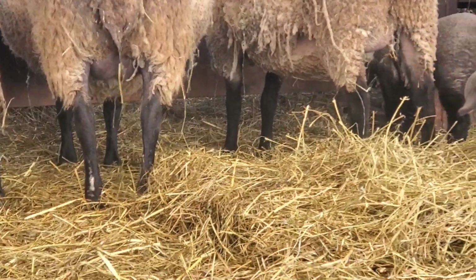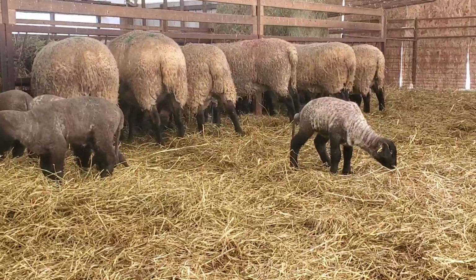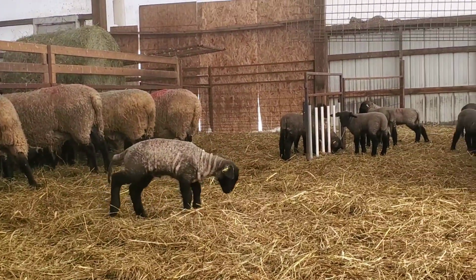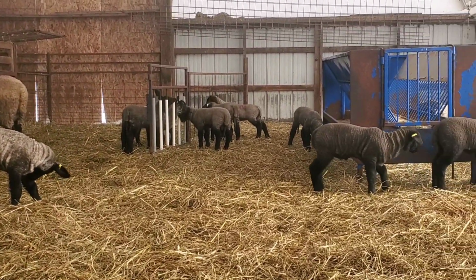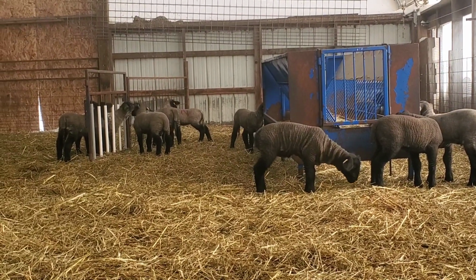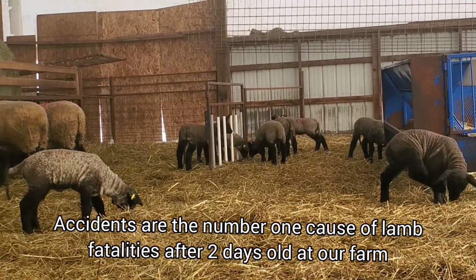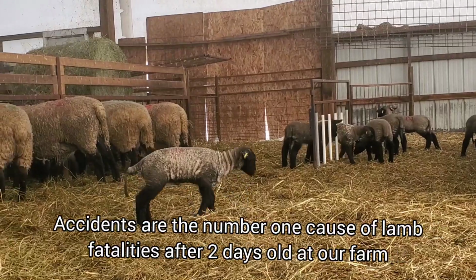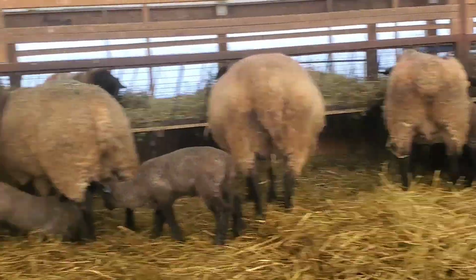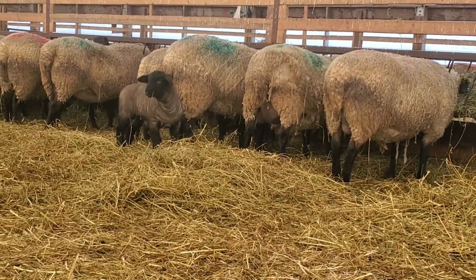We try our best to make sure everyone's healthy and ready for these big pens. And generally the only fatalities we have, because we have really screened them before they get to this point, is accidents. And accidents inevitably involve getting tramped. You wouldn't think it. You'd think animals would be careful about their lambs, but they are totally oblivious to the lambs.